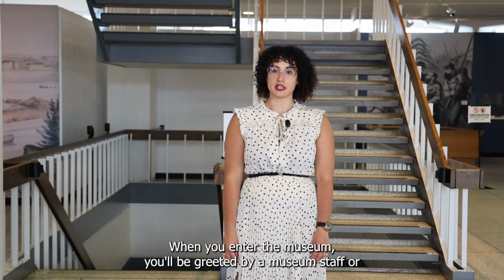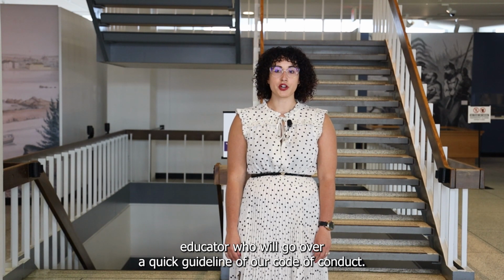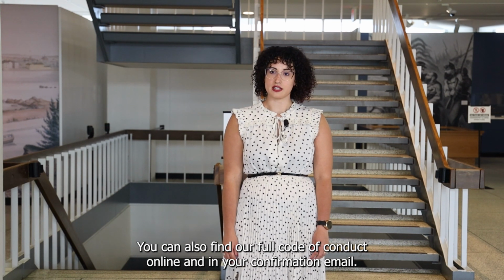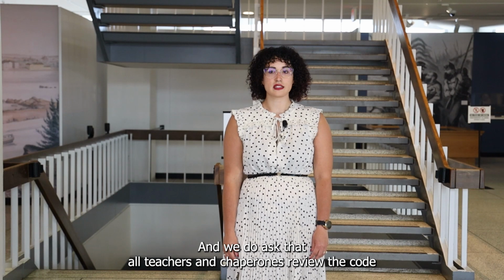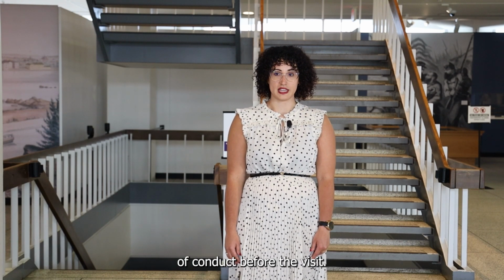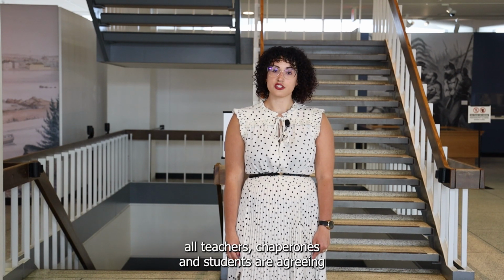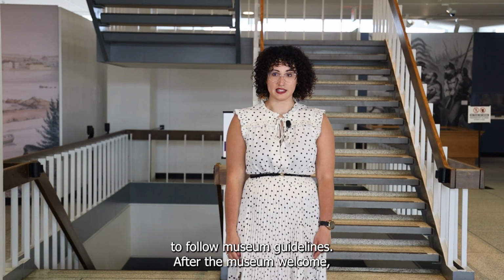When you enter the museum, you will be greeted by a museum staff or educator who will go over a quick guideline of our code of conduct. You can also find our full code of conduct online and in your confirmation email. And we do ask that all teachers and chaperones review the code of conduct before the visit. By visiting the museum, all teachers, chaperones, and students are agreeing to follow museum guidelines.